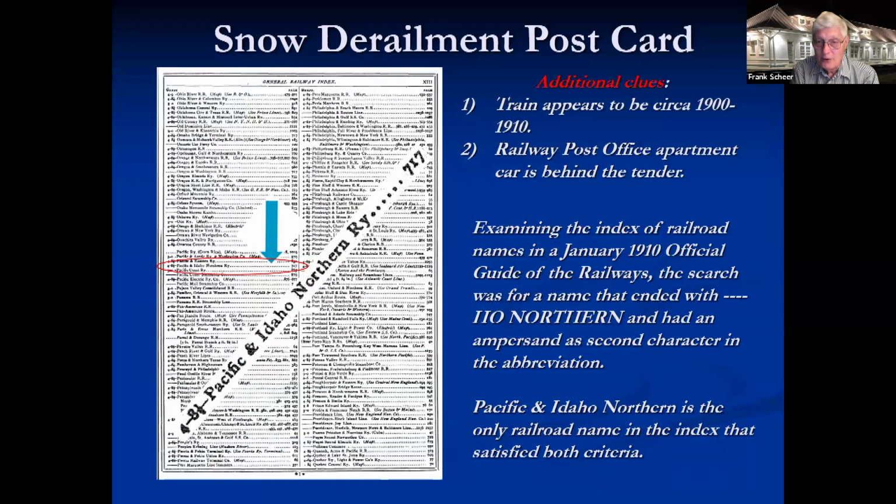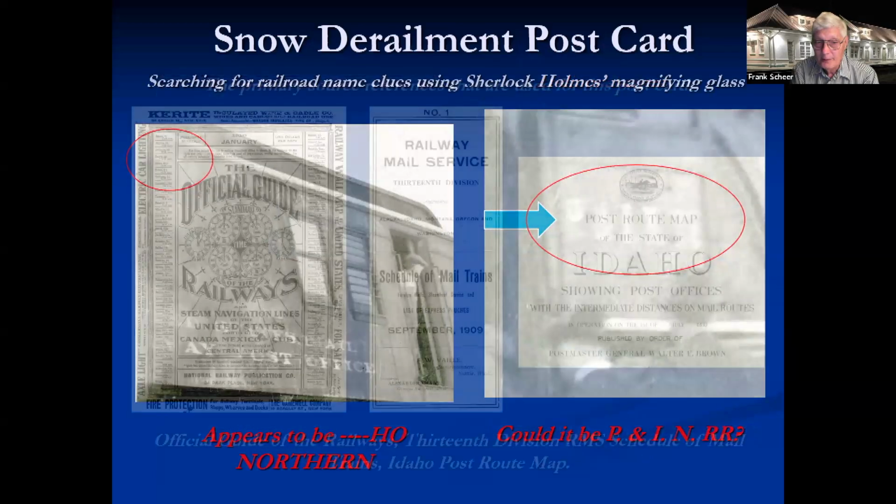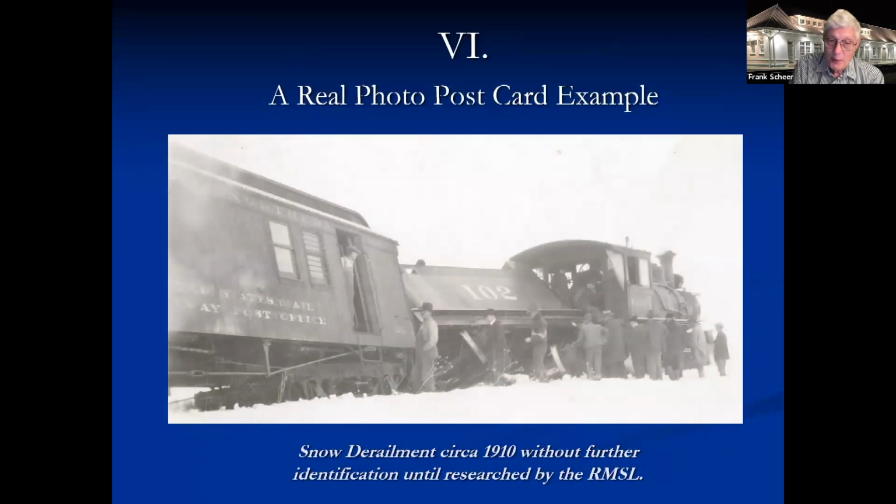Going back to that picture, this person here might be one of those people. This person here is probably another one. One got off the car to see how badly damaged the RPO car was, and the other one's trying to figure out, well, what are they going to do?